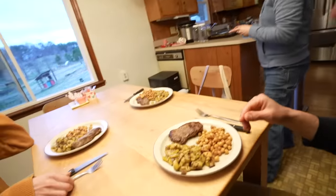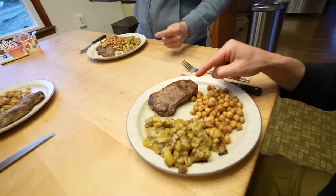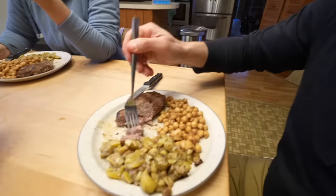Even though I didn't run the machine, I feel like I've done all the work today, running up and down our mountain trying to film. But look at this. Beefy boy steaks from our beefy boy guys. Let's try that.